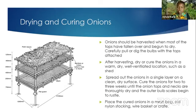But basically, you need to harvest your onions when most of the tops have fallen or begun to dry. You'll see the top of the onion falling down. That's when you know, and they look like they are drying up, that is the end of the life cycle of the onion. After you harvest, you have to dry or cure the onions in a warm, dry and well-ventilated location, such as the shed that I have shown here.